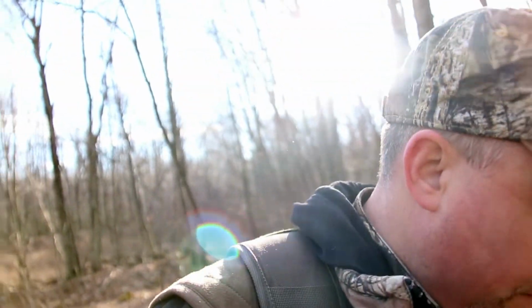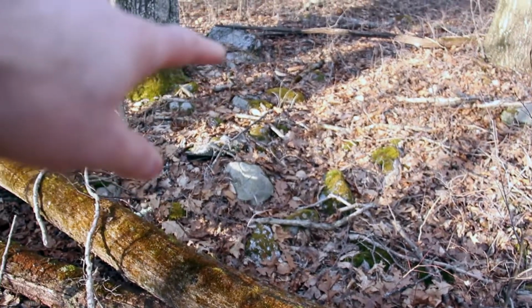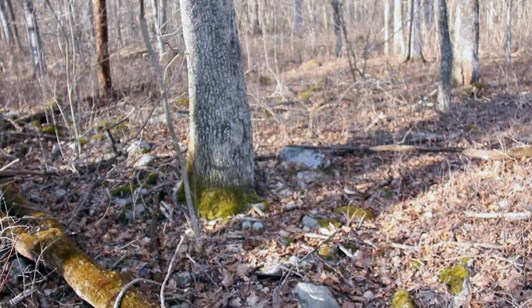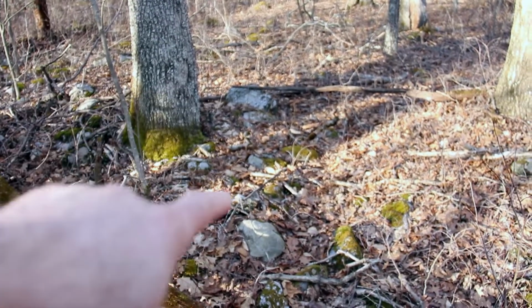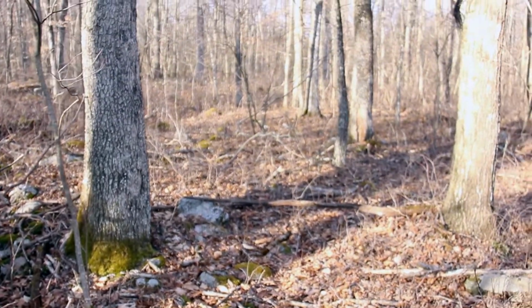Here's a deer trail right here. And there's tracks going on it. So this trail is going right up to where I want to go. So that's what I'm looking for, is something like this. It's going right up to where I want to go. So I just came off, I'm following deer tracks all the way up.